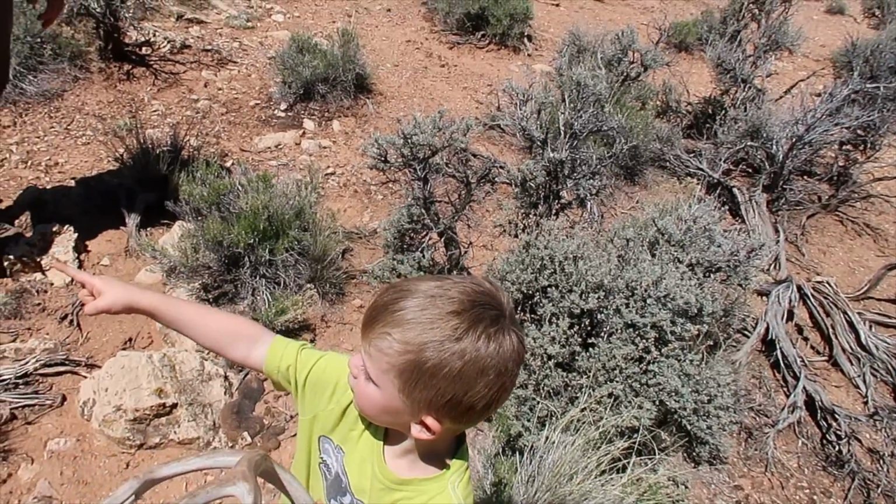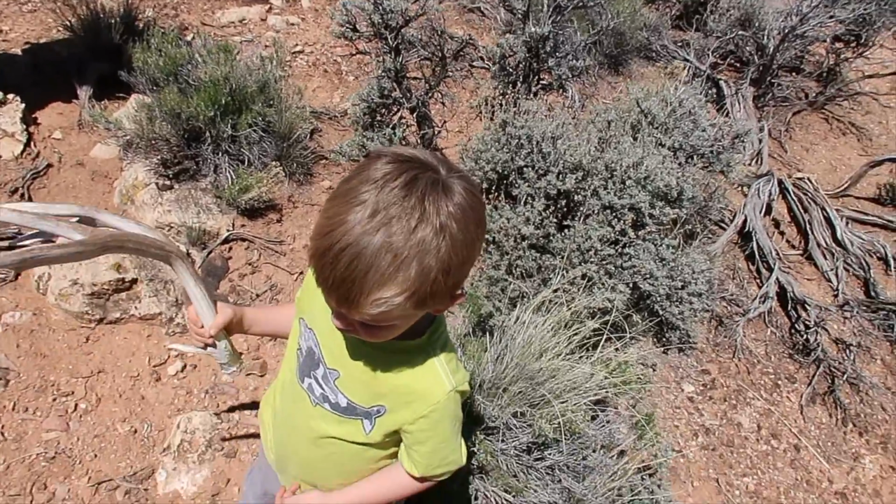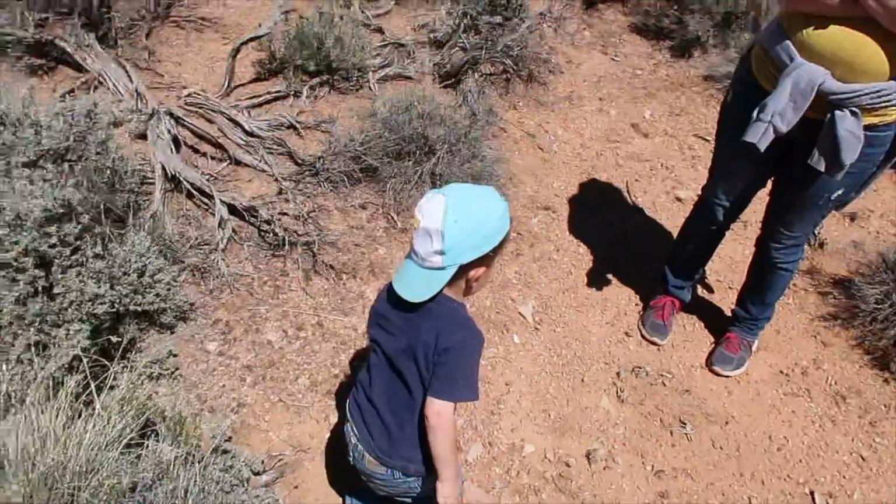Yeah, they were over there. They were on that hill, both of them. Jeez, we didn't quite make it that far. We made a little loop. We're coming back. We got done hiking and we burned everybody out a little bit. It was kind of hot.